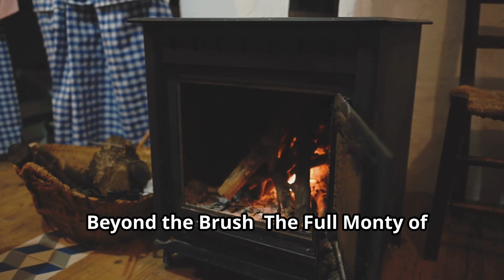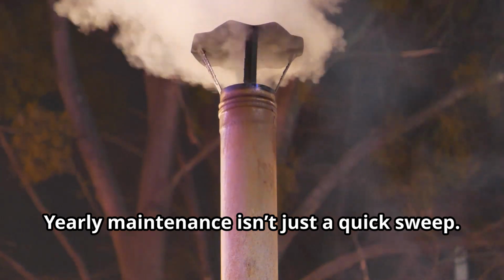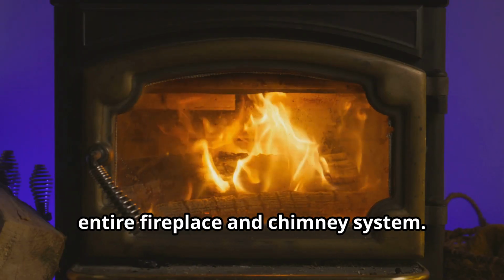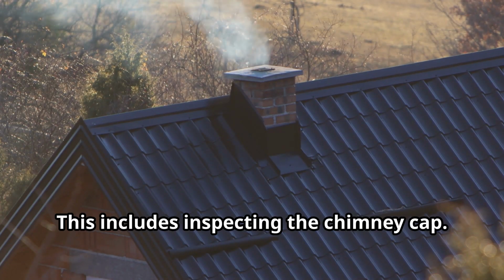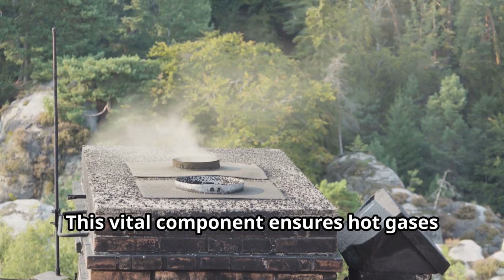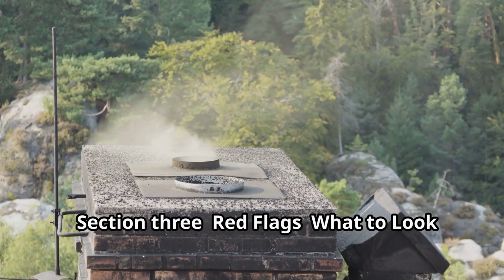Beyond the brush, the full Monty of chimney care. Yearly maintenance isn't just a quick sweep. It's a comprehensive inspection of your entire fireplace and chimney system. Think of it as the full Monty of chimney care. This includes inspecting the chimney cap, checking the flashing, and the flue liner. This vital component ensures hot gases and smoke are safely vented out.